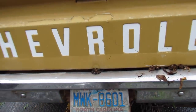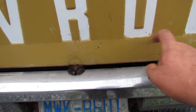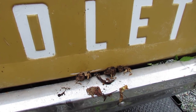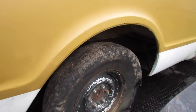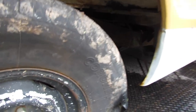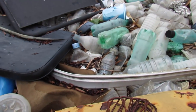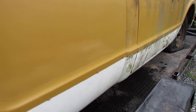Tailgate looks okay. Uh-oh. She's been patched. Yes, sir. And I bet you the inside of the bed is pretty rusty with all that crap in there. But, what you gonna do?